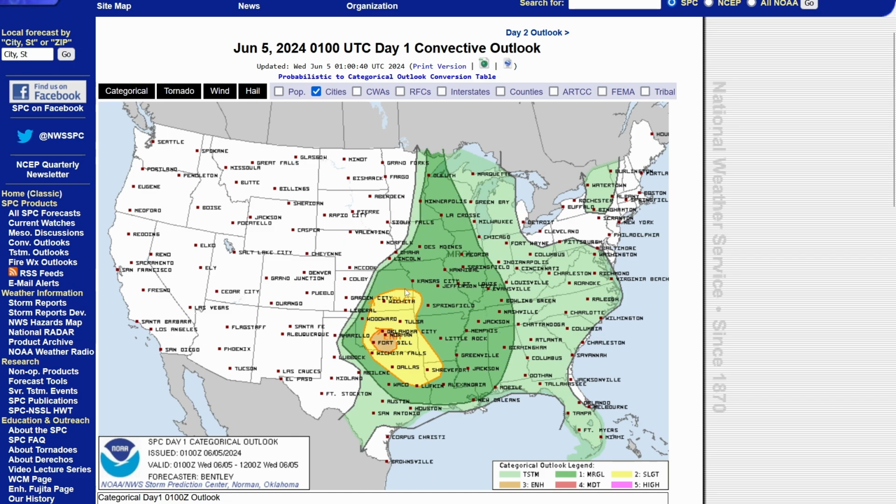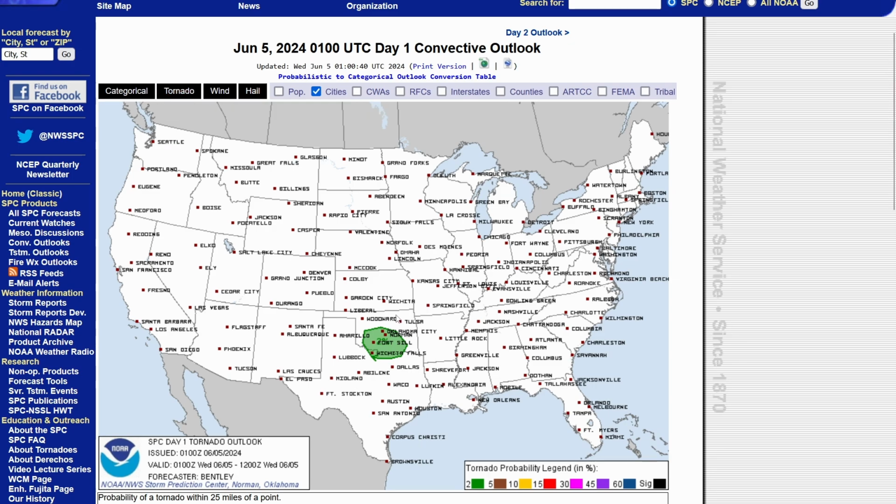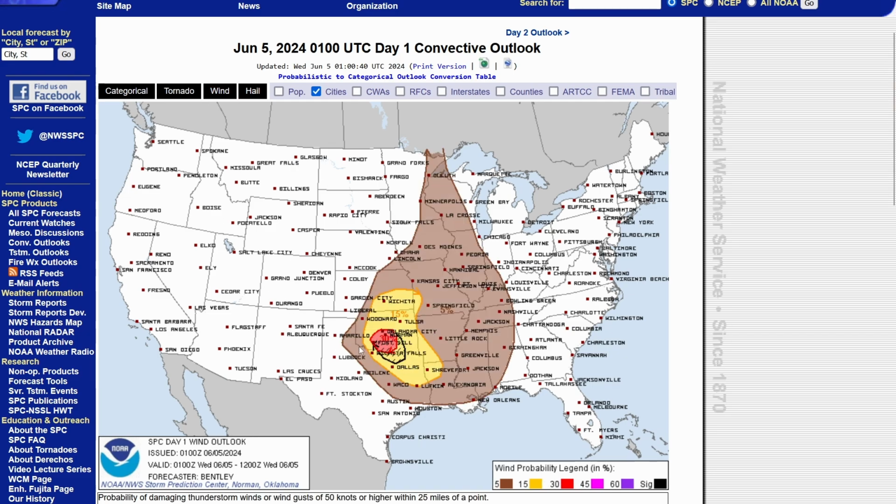But then looking down towards our slight risk and enhanced risk, we do have a 2% tornado risk now instead of the 5%. So that is into parts of central and southern Oklahoma, into northern Texas right there. Looking at our wind risk with this, we do still have a 15 and 30% risk and that large 5% around that. And that 30% risk is into parts of central and southern Oklahoma.